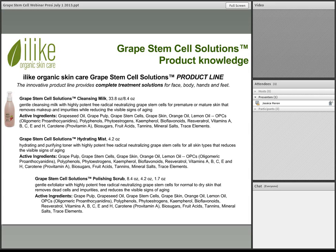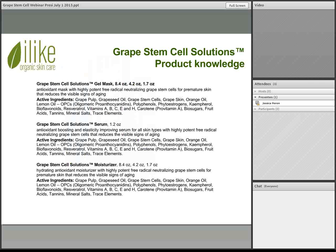And popping up next are going to be some pictures and visuals of what the products look like. Here we go. There's the toner and your polishing scrub. And these pictures are more the back bar and the retail size, but the bottles in the 33.8 ounce are going to be much larger.